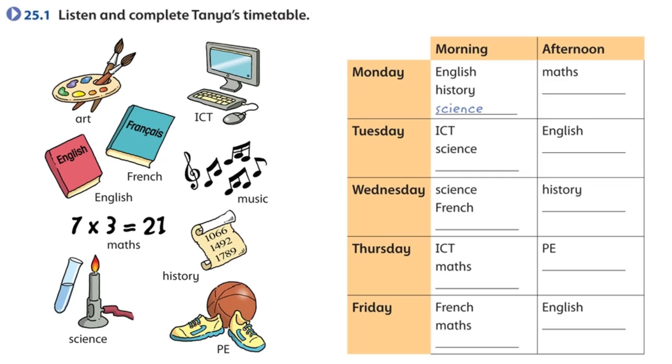Unit 25. 25.1. Listen and complete Tanya's timetable. On Mondays, we have English, history, and science in the morning, and we have French and maths in the afternoon. On Tuesdays, we have ICT, science, and maths in the morning, and we have English and PE in the afternoon. On Wednesdays, we have science, French, and music in the morning, and we have history and maths in the afternoon.